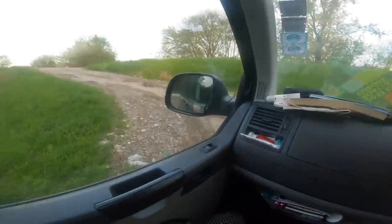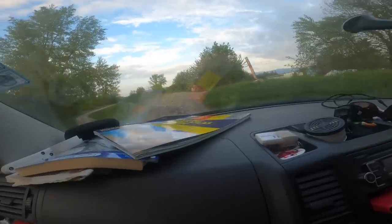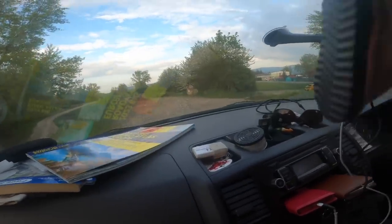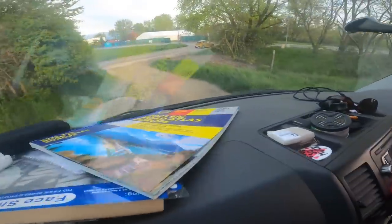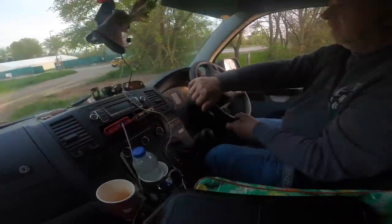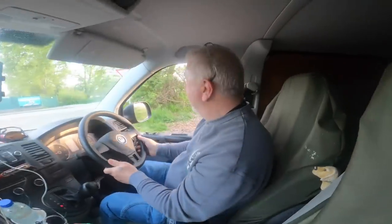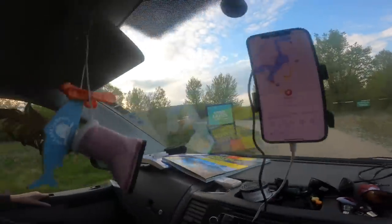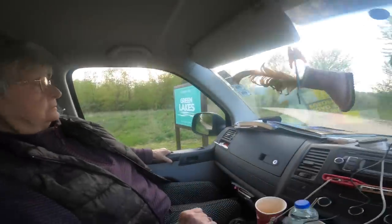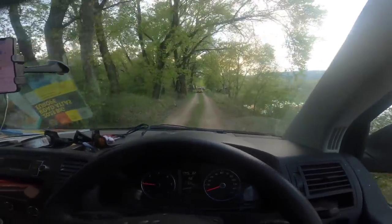Wait till the kids. Bye bye. Bumpy track. Blimey, I think we've still got four wheels on here. Right, let's see if we can find our way in now. Still a bumpy track, but it's the right bumpy track.